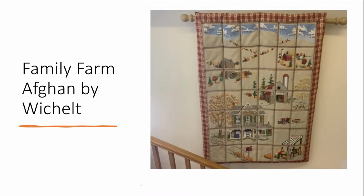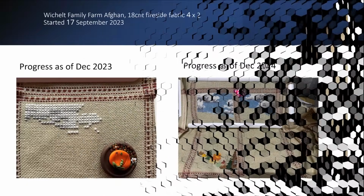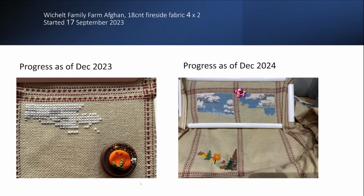Next up, we have Family Farm, which is my Afghan. It was started on the 17th of September 2023. And this got a total number of 19 days worth of stitching. That's 6.6% of my stitchy time. That's not bad for me, I have to say.